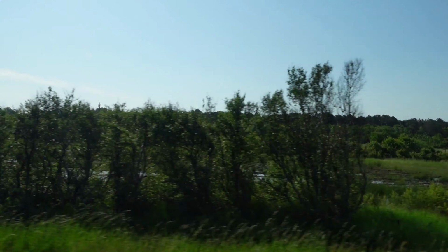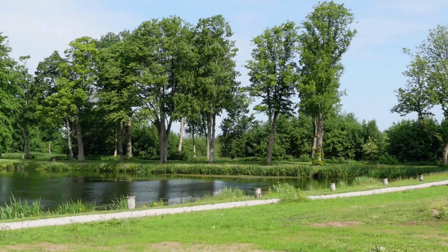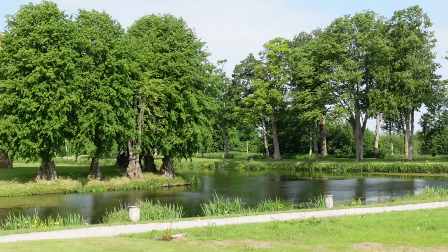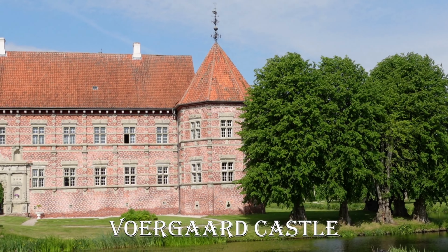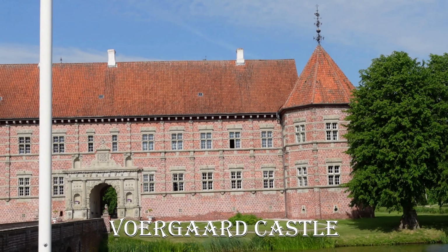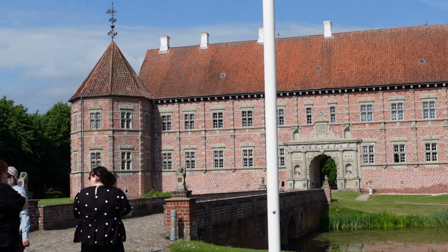We continued to enjoy the beautiful countryside on our way to Voergaard Castle. Voergaard Castle, and again I do apologise for my pronunciation, goes back to 1481 and has a very long history. In 1578 King Frederick II ceded the property to Karen Krabben.